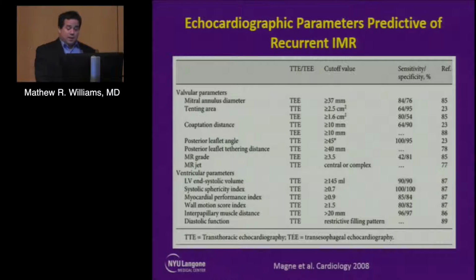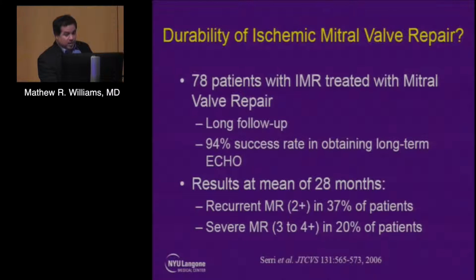Now, we talked about predicting, and there have been various studies looking at which patients will do better. These are echo parameters. I'm not going to go over them all, but they're things that would make sense. Those patients whose valves are really worse, the annulus is much larger, the coaptation distance is greater, those whose ventricles are larger, bigger burned out ventricles, these are the patients that don't do as well. And I think the implication is that we need to be finding these patients or intervening on these patients sooner if we're really going to be able to help them.